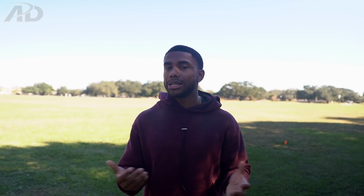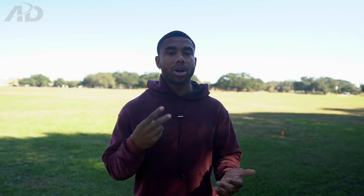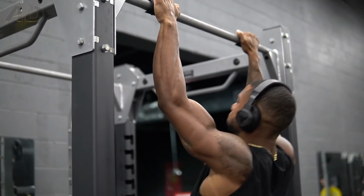Point is, you can't neglect the pull-up, and the pull-up is always in the top 3 exercises of anything I will ever mention ever, just because of how good it is when it comes to building your bodyweight strength, but also getting that V-taper type of physique that will really make your lats pop out.